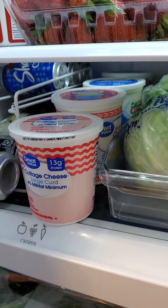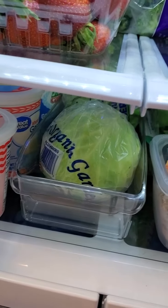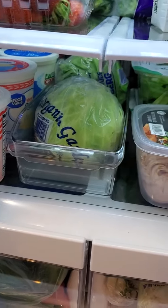In the middle here, we have iceberg lettuce in the back. That's going to be for lettuce wraps. And here in the front is a head of cabbage, which I need to really, I saw a recipe taking cabbage and putting pepperoni with it. I would never have done that. But hey, you know, I have my whole life to do this. I'm going to experiment around.